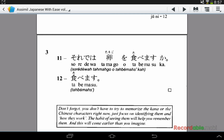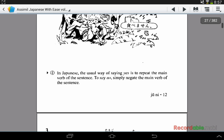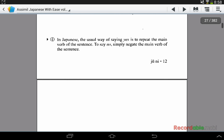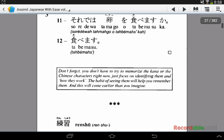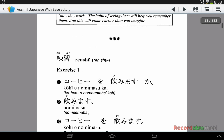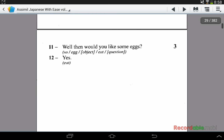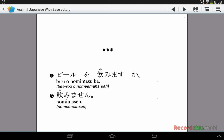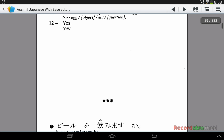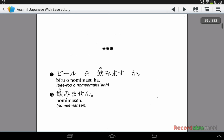それでは、卵を食べますか? 食べます. Would you like some eggs? Yes. それでは卵を食べますか? 食べます. Yes. I would like to eat some eggs. So. ビールを飲みますか? 飲みません. Would you like some beer? No. Nomimasen. Nomimasu. To drink. Tabemasu. To eat.